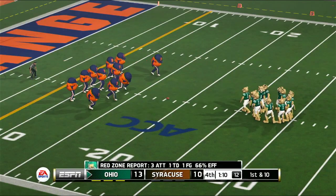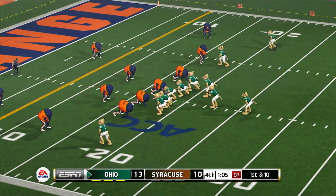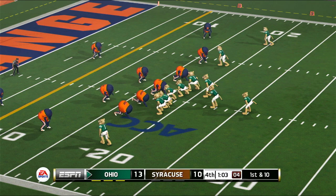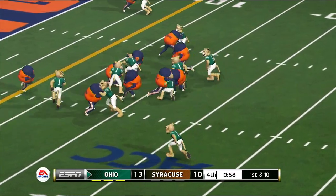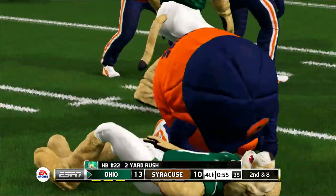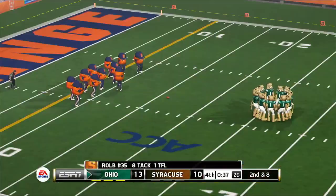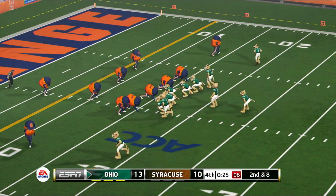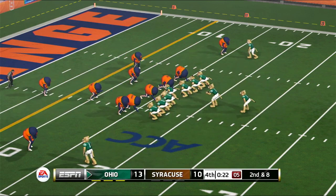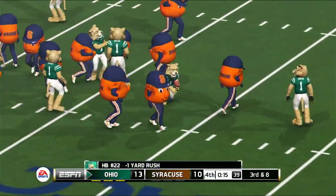And this is the eighth play of the drive. That's a great tackle at the 16. That makes it second and eight. Ball on the 16-yard line. Here we go. Red 85. Red 85. Nowhere to go for the halfback. That's a loss of one.